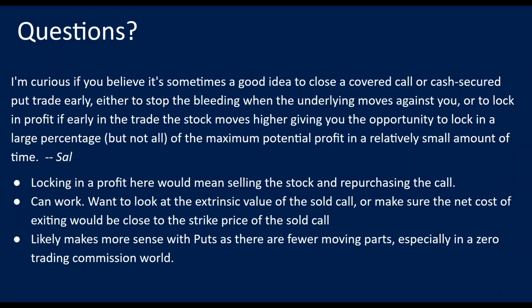Getting out of a stock is always a hard decision. Having that sold call makes it a little bit more complicated, because what that means is you're staring at a position that's underwater and you usually have to pay to close the call side of the trade. So paying to close a trade for a loss is never particularly pleasant. So that is another thing to think about, but it really depends on how you feel about the stock.